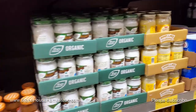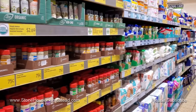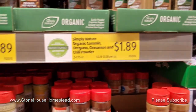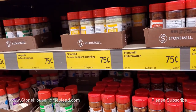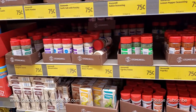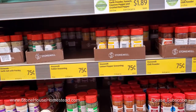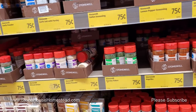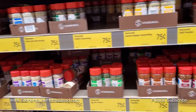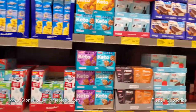So I'm stocked up on a lot of this stuff here. Okay, so here's their spices. I'm going to do another video on this and the importance of spices, but they've got great prices on spices here. It's something you definitely need to have in your pantry. So here's a consideration because they can be pricey. All right, I'm going to go back up the other side.